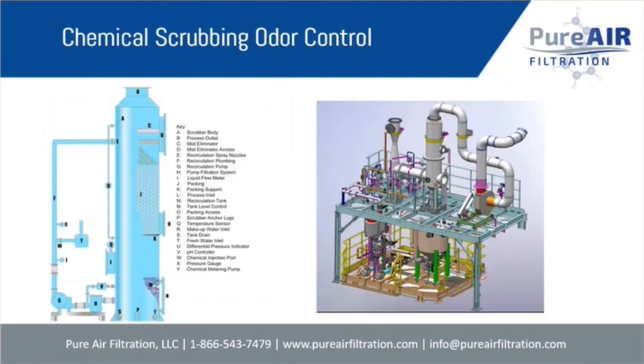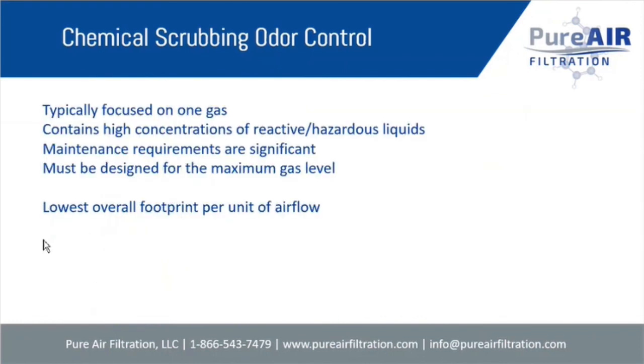Here's a chemical scrubber, so a wet scrubber. I'm just throwing that out here. These are certainly more complex. You've got to have chemical additives going in all the time, adjusting pH and such. Typically, they're working with very hazardous chemicals like caustics and bleaches. They're really good for focusing on one gas at a constant level of gas, but the maintenance factor for these is very significant.